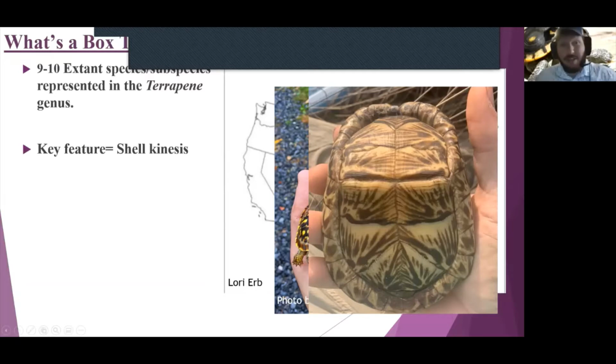And this allows them to have great results in terms of surviving a lot of predators. There's not a whole lot of predators that can really get into and completely damage and feed on box turtles. There are some, of course; some of the bigger mammalian predators can do that.